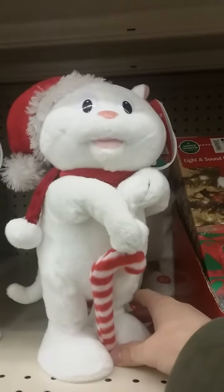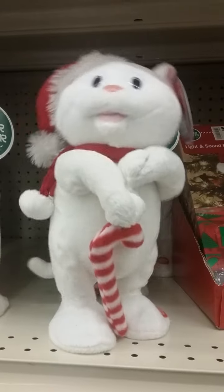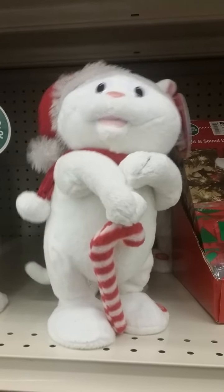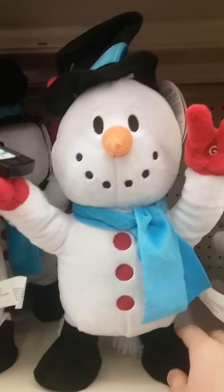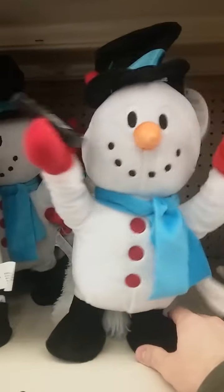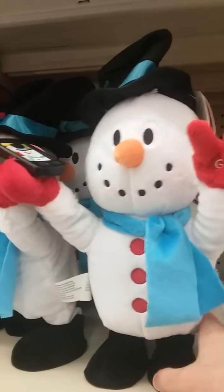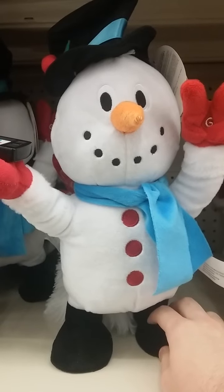All right, you got the idea. And then we've got this dancing cat again. And then we've got Frosty. Well, it's not really Frosty, but Snowman taking a selfie. I guess these were popular last year. I guess that's why they're bringing them back again this year.